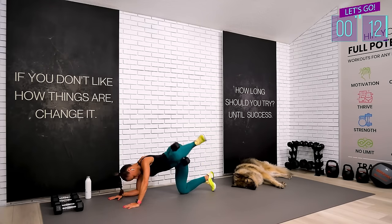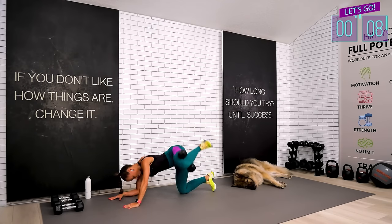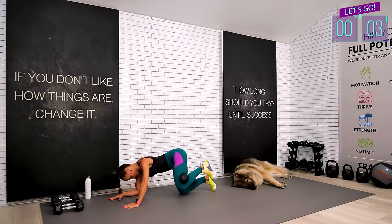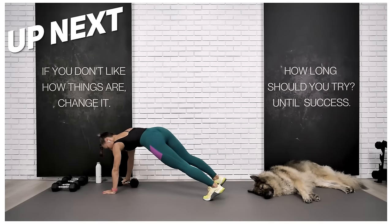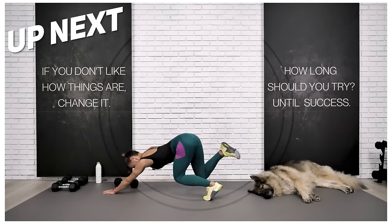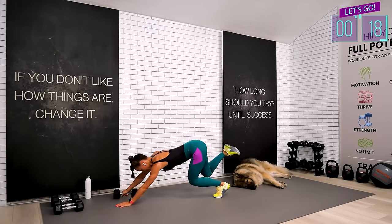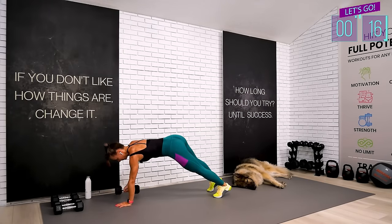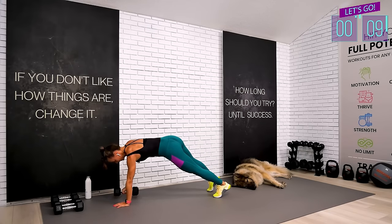That's it. Come on. Go, go, go. That's it. Stay with me. Last one. All right, grab this dumbbell. Put this dumbbell on the opposite arm from what your leg was working. Plank thrust. Roll, guys. Plank thrust. The leg which is doing the thrust is the same leg which was doing the donkeys.